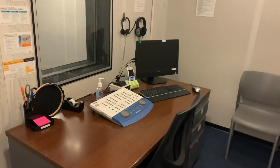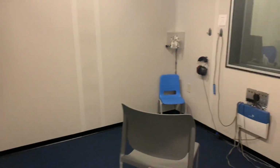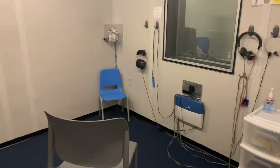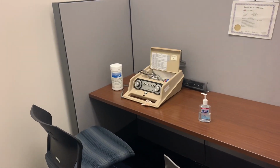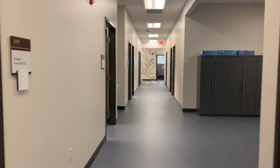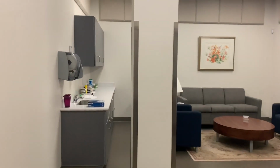All rooms are equipped with VRA toys for pediatric testing, which allows us to complete full hearing evaluations, auditory processing evaluations, and CI evaluations. As we move into the speech-language pathology clinic, you will see that we have 2 rooms available for hearing screenings. And there are many different therapy rooms designed for specific treatment purposes and for flexibility as well. This room is set up for group therapy and has a nice homey feel.